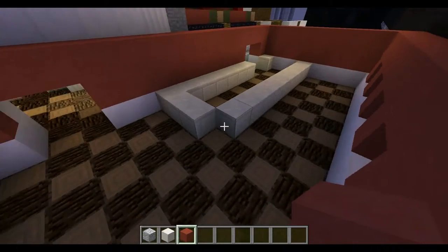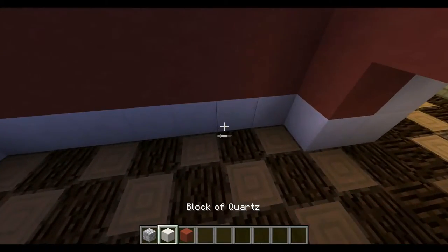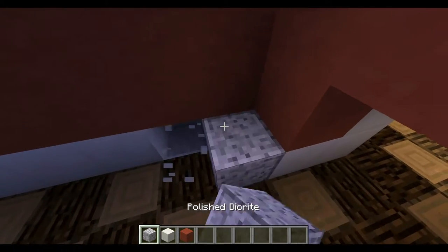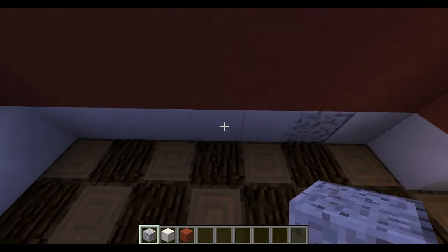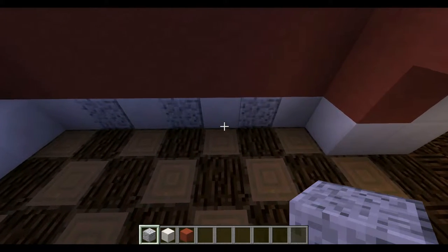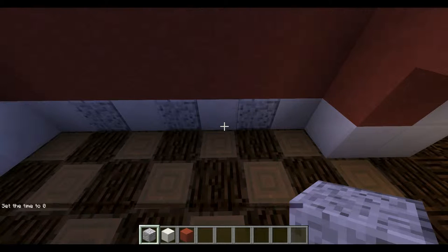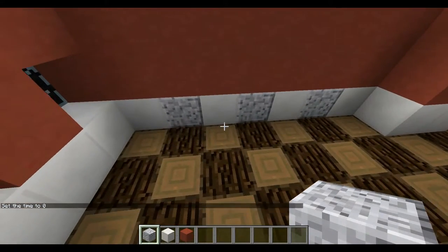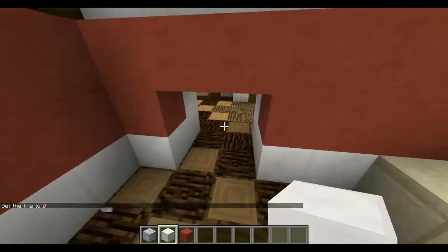What do I want to do with this bar? Do I like this, though? Or would I like this better? Oh, why did I do that? That was stupid. Better. What's better? Let's see. Time set 0. No. Okay, bars.